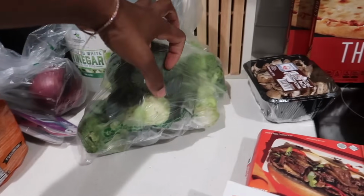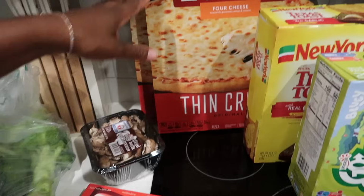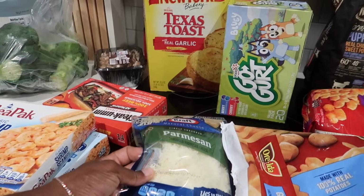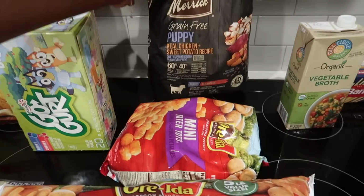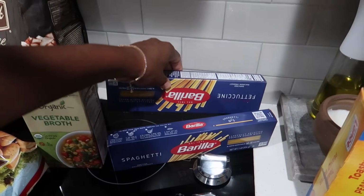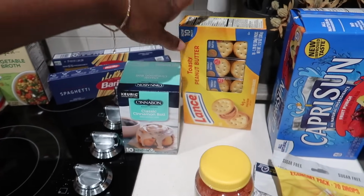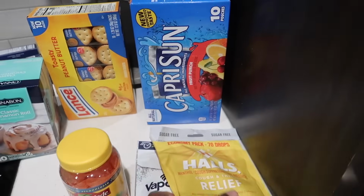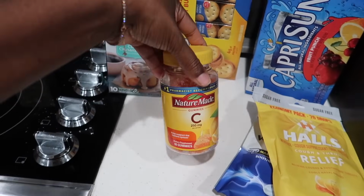I have some broccoli, some mushrooms, 2 boxes of shrimp scampi, some Steak-umms, 2 DiGiorno pizzas, some garlic bread, Go-Gurts, Parmesan cheese, French fries, tater tots, dog food, veggie broth, spaghetti noodles, fettuccine noodles, some cinnamon roll coffee, Cinnabon coffee, peanut butter cookies, peanut butter crackers, Capri Suns, got some cough drops, some vitamin C gummies.